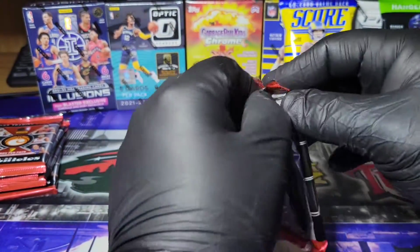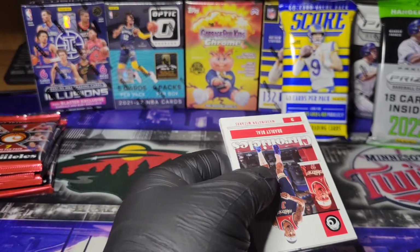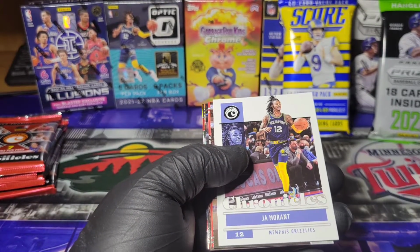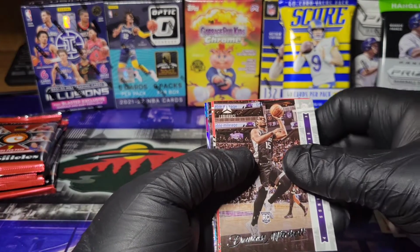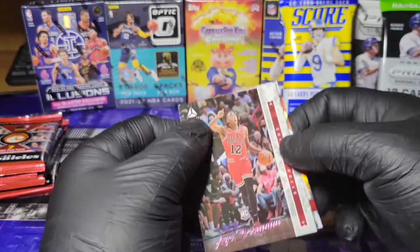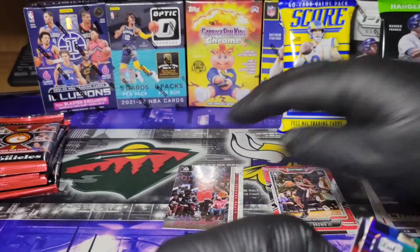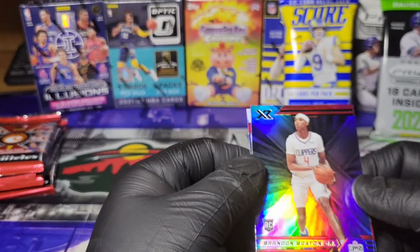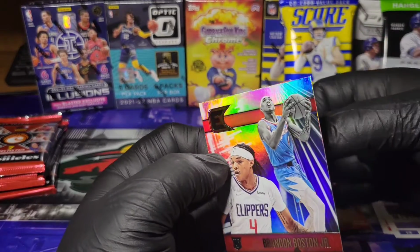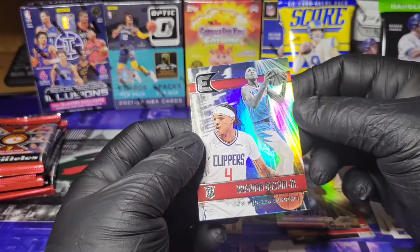Okay. First pack. We have Bradley Beal. Ja Morant, Davion Mitchell, Greg Brown III, a purple, Ayo, I can't ever say his name, I'm not even going to try, a Brandon Boston, I don't believe those are numbered, Brandon Boston right behind that. That's a cool card. Essentials. Like that.